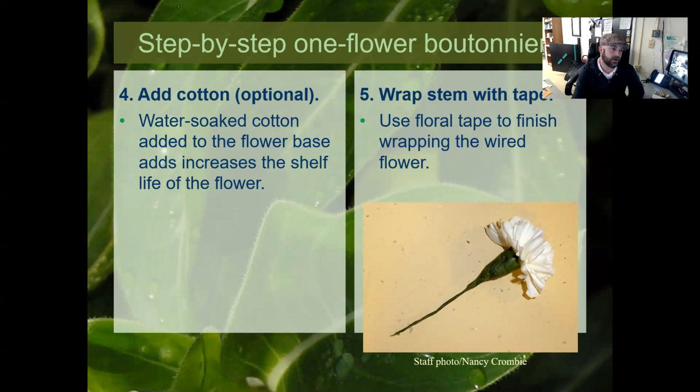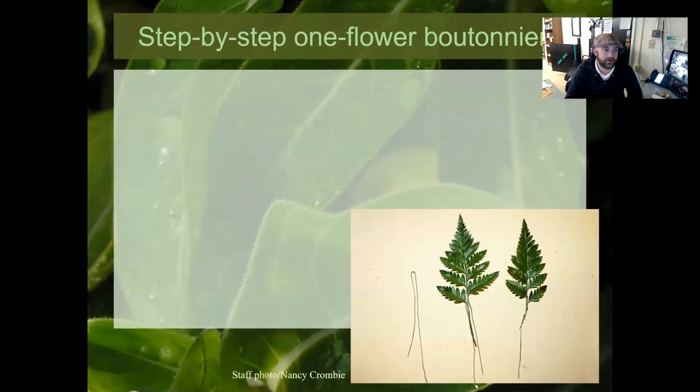You can add cotton. Water-soaked cotton adds to the flower base, increases the shelf life of the flower. So if it's not going to be used immediately and you need to have a lot of these prepped, you can add cotton in there to nourish the plant a little bit so it doesn't die as quickly as it normally would. 5th step, wrap stem with tape. Use floral tape to finish wrapping around the wired flower.